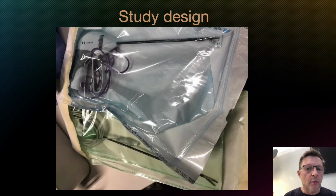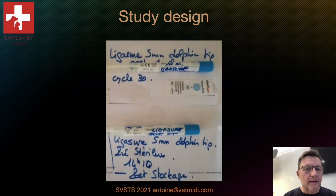Here you have a picture with one ligature device in pouches and one with the caiman device in pouches also. That's exactly how they were put in the box of this machine. That's how I recorded the swab before and after the sterilization: after the surgery, the cycle number, and then the visual indicator of the machine.